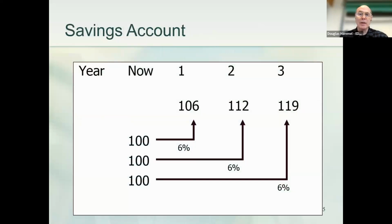So if we first of all think of a savings account, this will help you get your mind wrapped around what we're trying to do here. If you have $100 and you invest it at 6% and want to pick it up in a year, you should be able to pick up $106. Likewise, if you have another $100 invested at 6% for 2 years, it might not be exactly 112. It might be slightly more than that because there's interest on the interest.